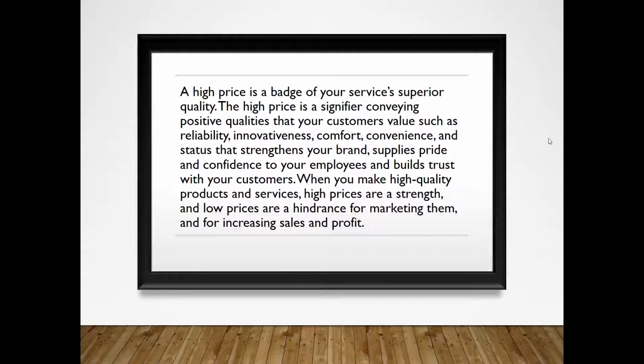The same wine after consumption produces more pleasure for the drinker if the drinker thinks that they are drinking the $45 wine. So in fact, high prices produce more customer satisfaction and enjoyment in this case. This is one of the core messages of my book and my research: a high price is a badge of your service's superior quality.